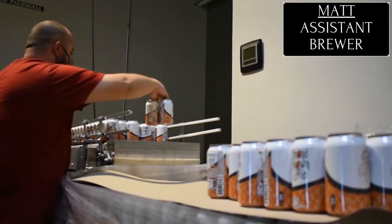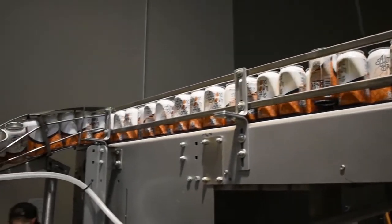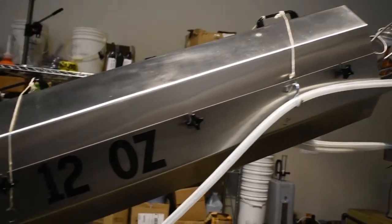Cans are added to the conveyor belt by hand. This leads them to a single file line where they are flipped and rinsed and flipped back to the upright position.